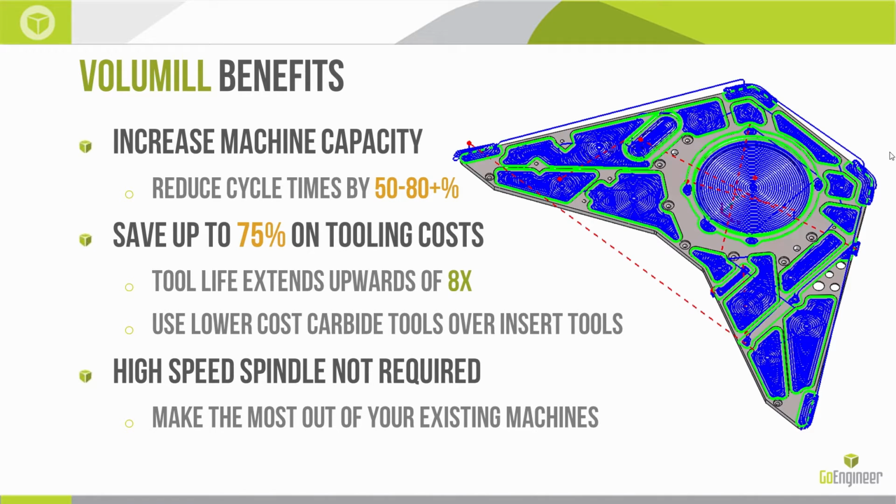So just some quick stats from VoluMill. These come directly from VoluMill, and we do see these types of numbers within our customer base. You're going to be able to increase your machine capacity because your times to cut features, your cycle times, are going to be cut in half or even more. You're going to be able to cut more parts. You're going to be able to push a lot more metal through your machine. So it's effectively maybe doubling the capacity of your machine in some cases.